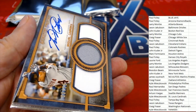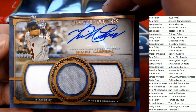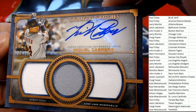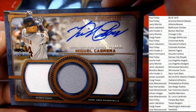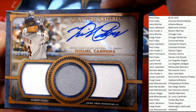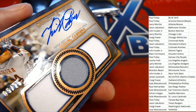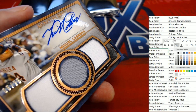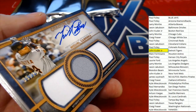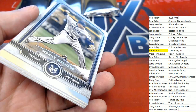Our first hit is a Miguel Cabrera. Nice autograph. That's a great hit, number two, only 25. Oh, my. Check that out. Tigers owner hits a nice one right there. That's John Kay. Way to go with hit number one out of the box break. Sweet Miguel Cabrera hit for you, sir.